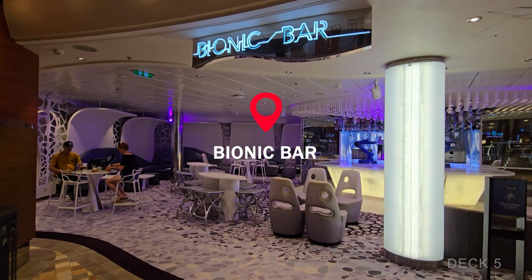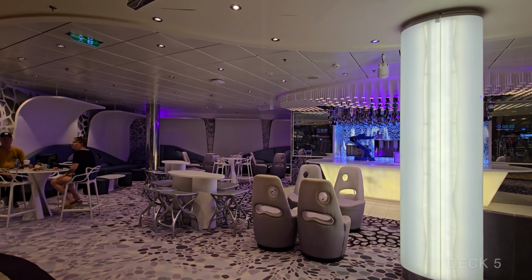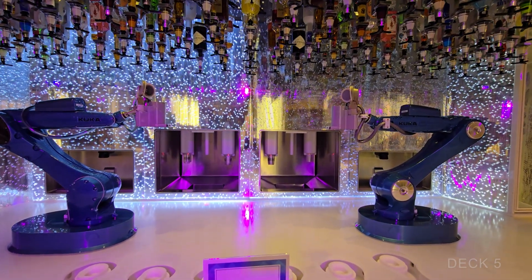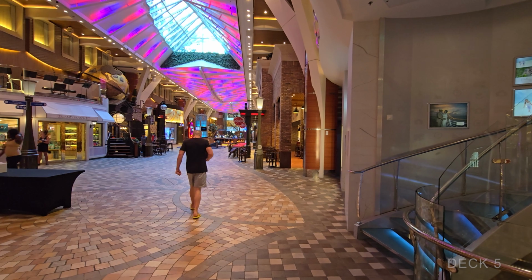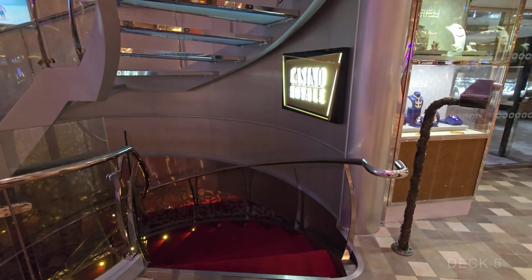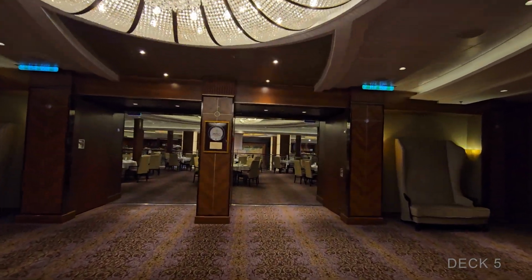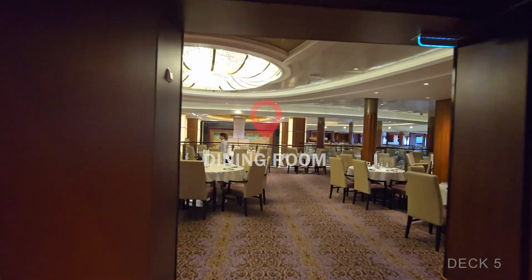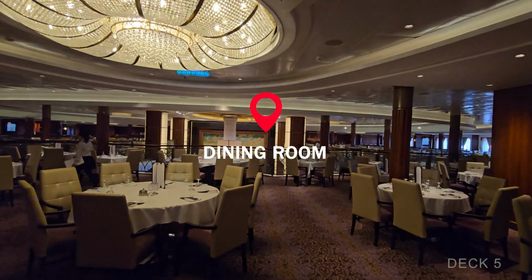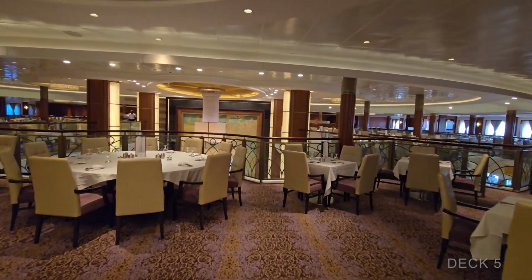And the Bionic Bar. No bartender needed here, just a robot. And I love that they have access to the promenade and from the promenade to the casino right below the promenade. In deck 5 at the end is the main dining room, and this dining room does have deck 5 and deck 4 and deck 3.